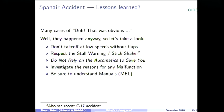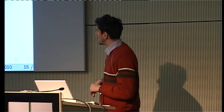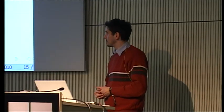One of the safety devices that many modern airliners have, because the behavior once the airplane has stalled becomes uncontrollable, is a warning device called a stick shaker. Once the angle of attack, the angle at which the air meets the aircraft, exceeds a certain value, the stick, the control column, shakes violently, which alerts you to the fact that you are about to lose control if you continue pulling the nose up. And you should always respect the stick shaker.